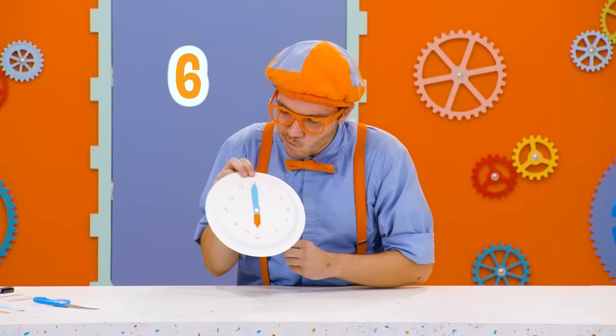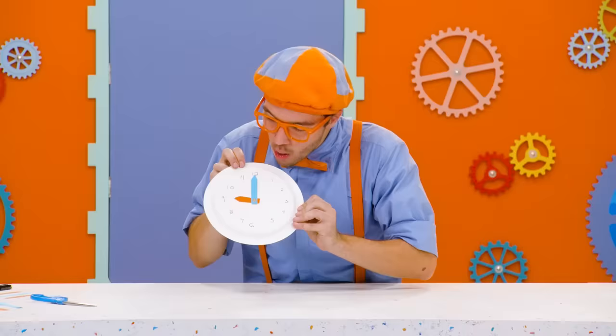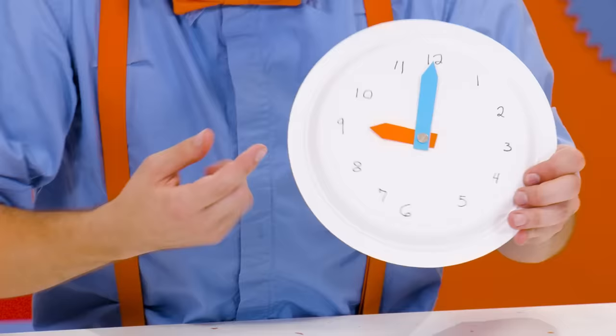I wonder what 9 o'clock looks like. Oh, yeah, that's right. That's what 9 o'clock looks like. A little hand is on the 9, big hand is on the 12.